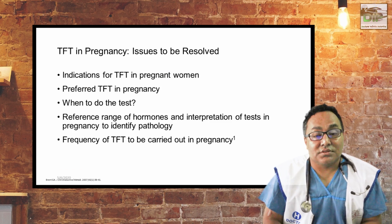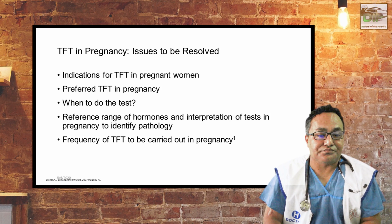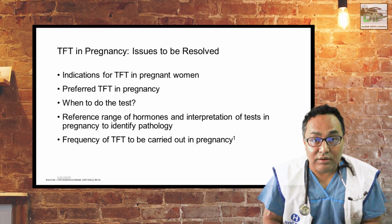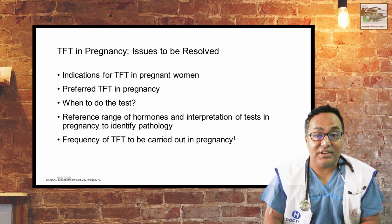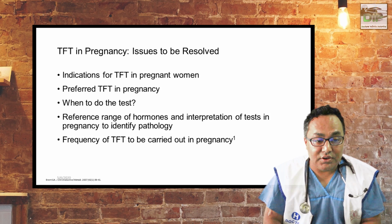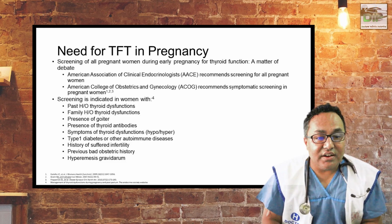So what are the things you have to discuss in a patient with pregnancy and thyroid disorders? What is the indication of thyroid function test in pregnant women? We have to know what is the preferred TFT in pregnancy, which I have already told, when to do the test, differentials we have already told, and the frequency of TFT to be carried out in pregnancy. So these are the indications.